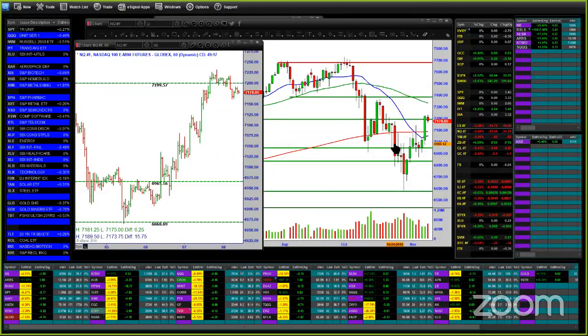NASDAQ futures obviously underperformed. They're not up to that high. As we looked at the S&Ps, it didn't get quite up there. So, we know the FANG stocks have been beaten down. Apple is broken down. And so, we've got those major stocks that were pushing the NASDAQ higher damaged. So, sign of weakness there.